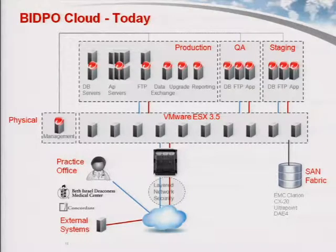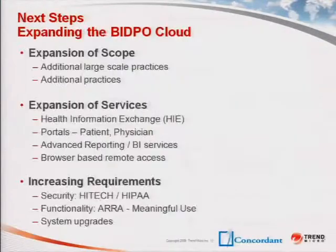So the key here is going to be to juxtapose this against our future state. And you're going to see, down here you're going to see a lot more stuff. Over here you're going to see a lot more stuff. And all through here you'll see a lot more stuff as we've kind of grown the environment. So what are the next steps to expand it? So we're talking about an expansion of scope, services, and requirements that are impacting the environment and require us to make some changes to the architecture as well as applying new, better tool sets to secure it and make it more operationally efficient.